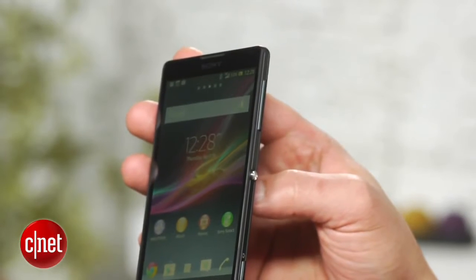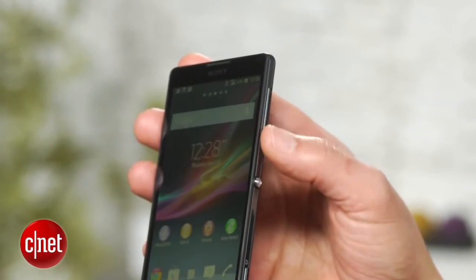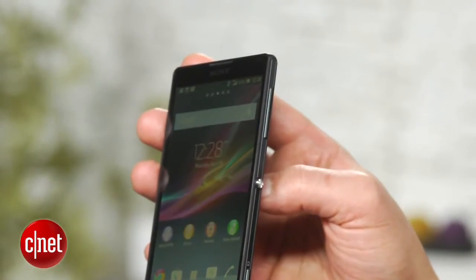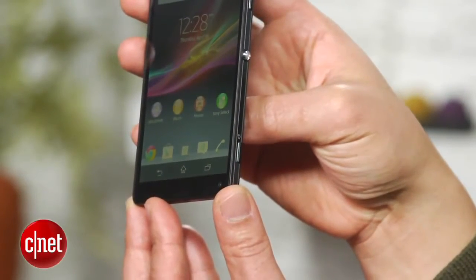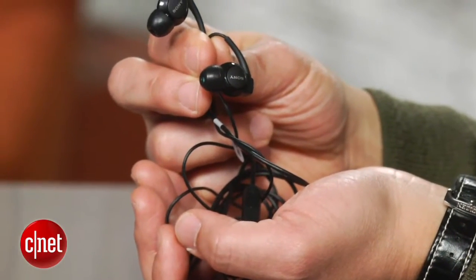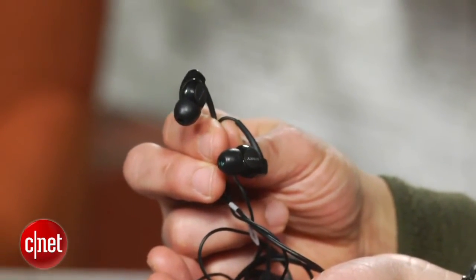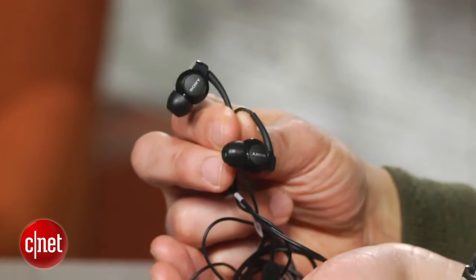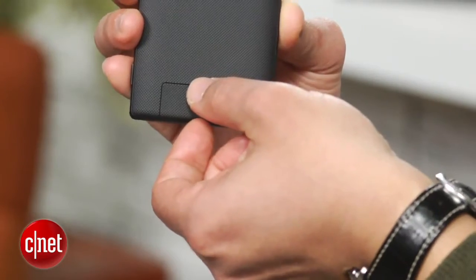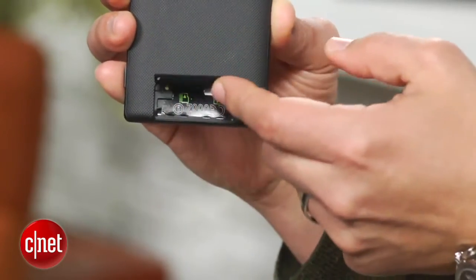On the phone's right edge are the Xperia ZL's only physical controls. Placed here are a thin volume rocker, a dedicated camera key, plus a prominent circular power button sitting in between them. The left side holds a micro USB port, while up top you'll find a 3.5mm headphone jack. Sony throws in a set of earbuds that are nicer than the usual throwaway models bundled with phones. A little door cover slots for micro SD and SIM cards. The battery, however, is embedded.